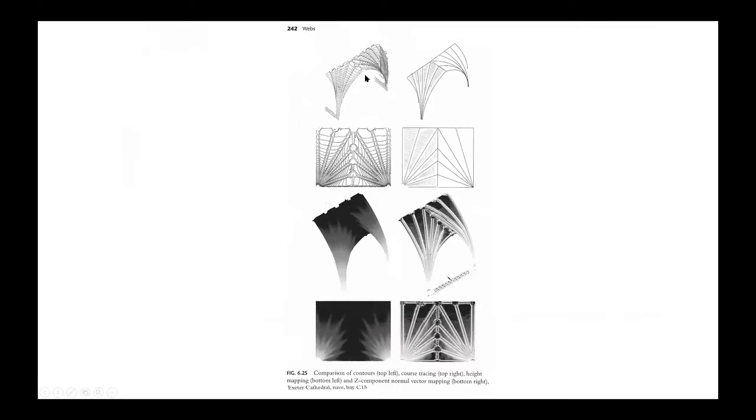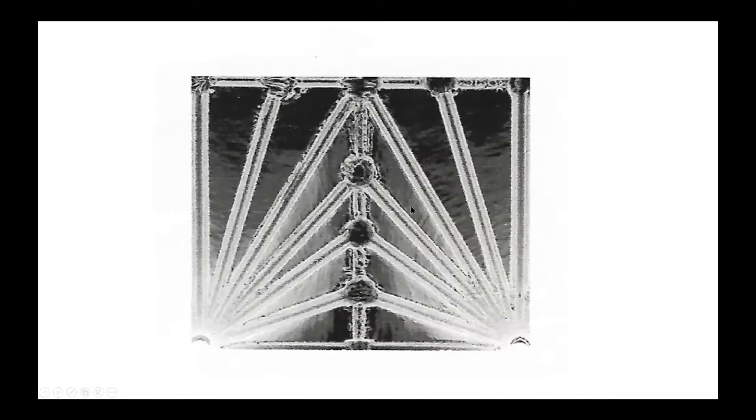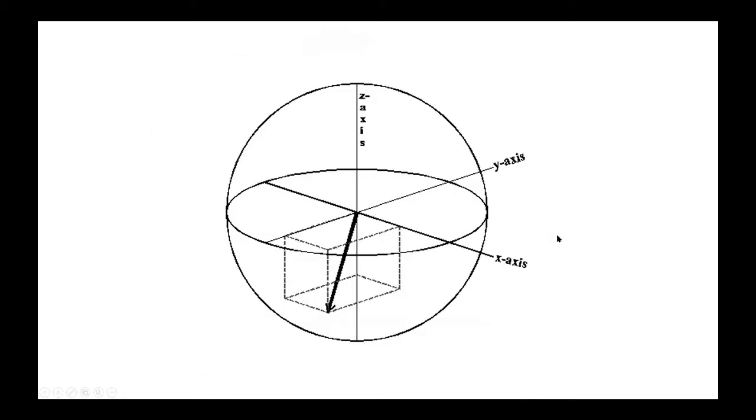One of the ways that they map vaults is called a Z component normal vector mapping. And what that means is they take, well, here is an example of it. This is a close-up of that one that was circled in the previous slide. What it means is that they take this vector and they take its component along the Z axis. And then the plot that you saw in the previous slide is a plot of all of these vectors. It's just the Z component of a vector.